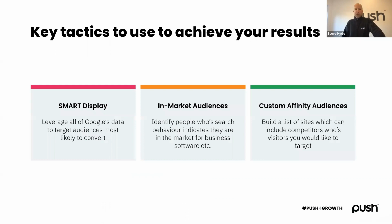Key tactics you should be aware of in PPC campaigns on Google. So smart display is number one. In-market audiences, very important. Smart display leverages all of Google's massive data to target audiences most likely to convert. In-market audiences identify people whose search behavior indicates that they're in the market for a particular business or software.